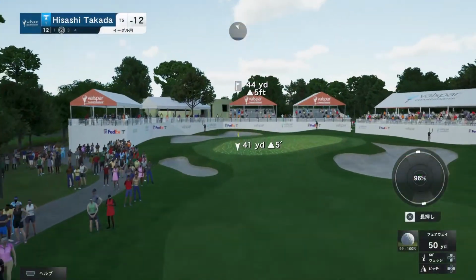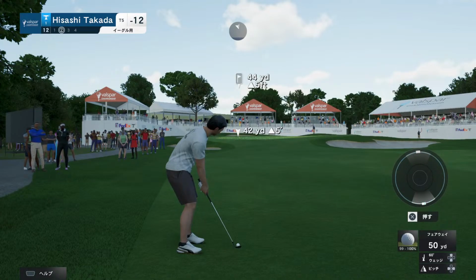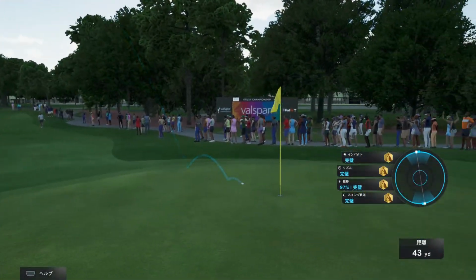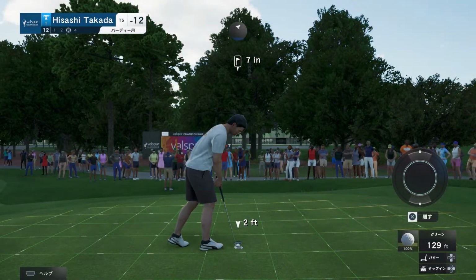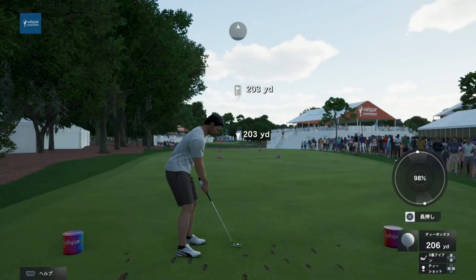Second shot here on the 12th. Oh, that just brushed past the hole. And just a little bit of clean-up work remaining on this hole. And as the scorecard suggests, heading up the leaderboard. Hole number 13, a par 3.